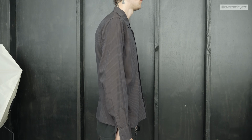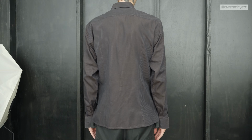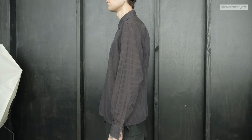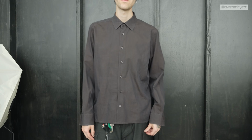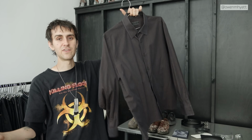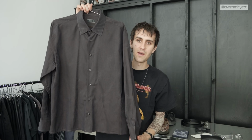Even though this was way too big for me, I didn't want to pass up on this because the material, I'm a sucker for a tonal pinstripe. And the tri-tone of this fabric is so beautiful. The base color is sort of like a brownish purple. And then it has black stripes with sort of like a tan copper stitch that goes through the black stripe. I'll try to get a close-up for you guys, but it now just fits me absolutely perfect. I got the hem straightened out as well. That is my newly acquired Prada pinstripe.